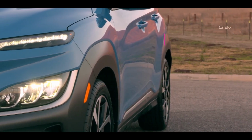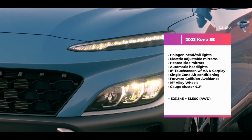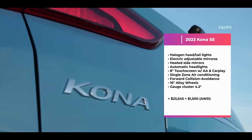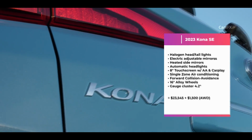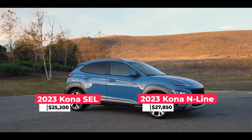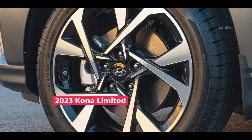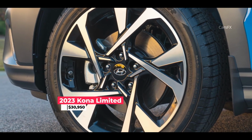Pricing for the 2022 Kona SE starts at $23,500 including destination. Standard equipment is pretty generous with 16-inch alloy wheels and a full complement of drive and assist features. Next up is the SEL for $25,100, with the top limited trim going for $31,000. All-wheel drive is a $1,500 option.